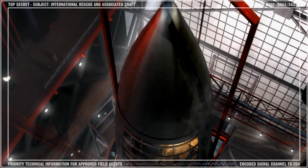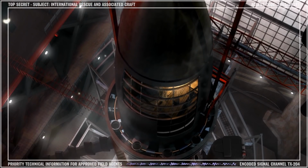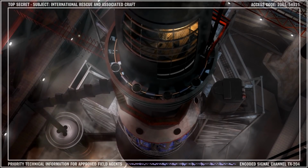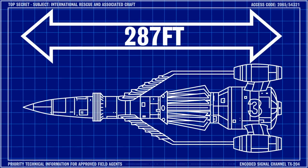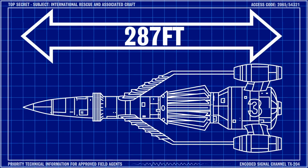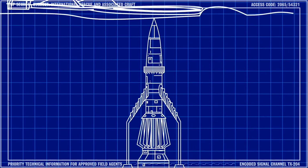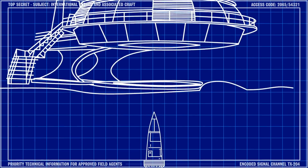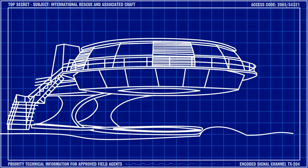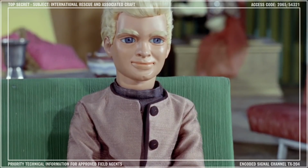Thunderbird 3 is a unique craft adapted from a Tracy Aerospace prototype vessel, the Neptune 1, originally built for Project Trident. Thunderbird 3 stands 287 feet high, making it the tallest of the Thunderbird craft on Earth. It remains on standby deep beneath the Tracy Island Roundhouse and can be accessed via a couch in the lounge of the Tracy Villa. Alan sits on the couch with his co-pilot, often Scott.